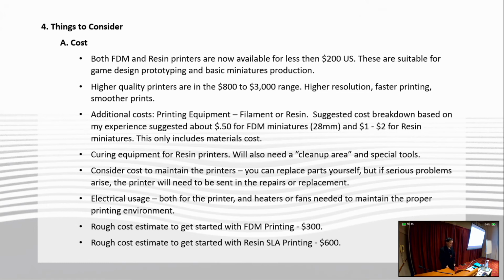Okay, and ignore the pricing there. Can I cover that up so JT doesn't see that? But again, it's about 2 to 3 times as much to print with resin as it is to print with FDM. But we're talking fairly small amounts usually.